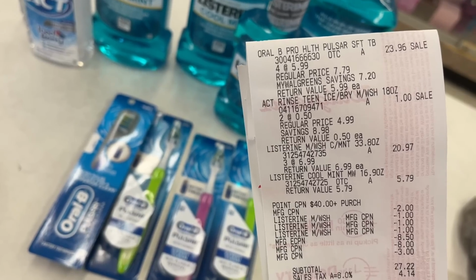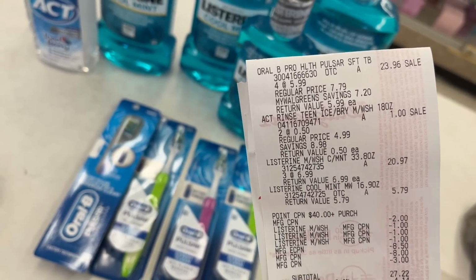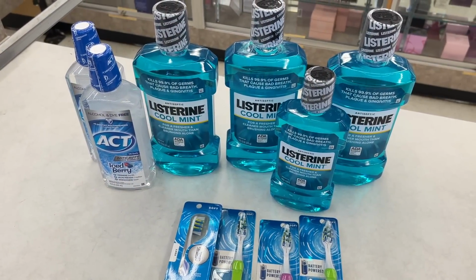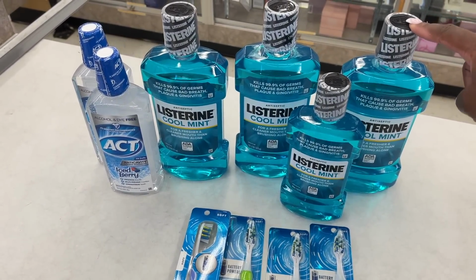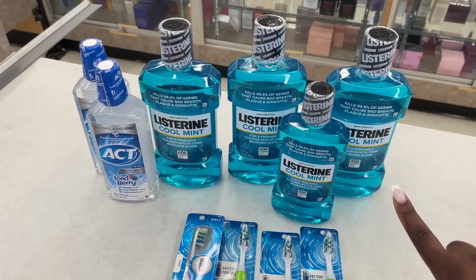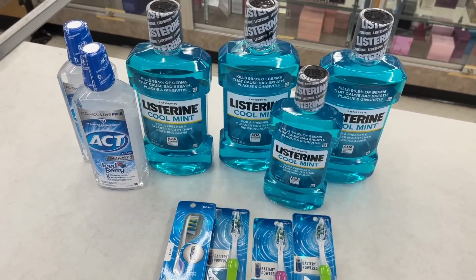That brought my subtotal down to $27.22, and I did pay that $27.22 in cash. Now the reason I was okay with spending that $27 in cash is because we are getting back that cash money from these rebates. We're getting back $20 from this Listerine, so that makes it a-okay with me.